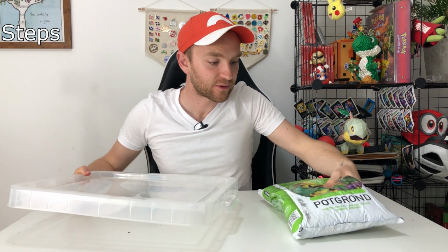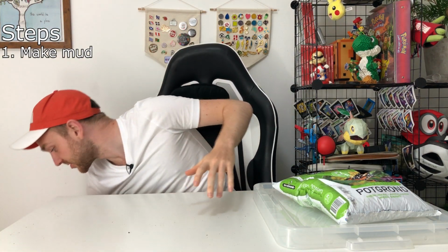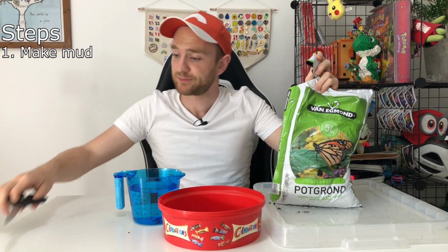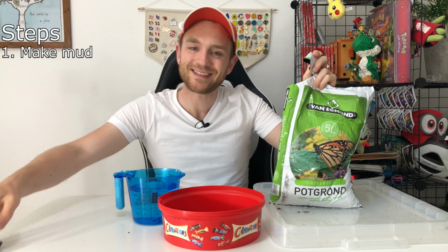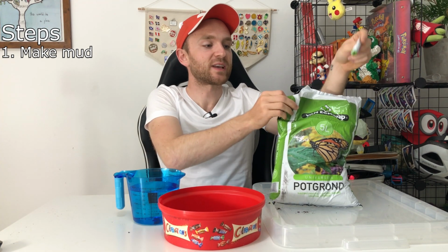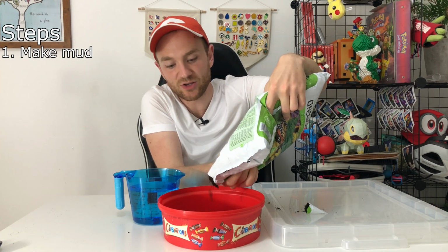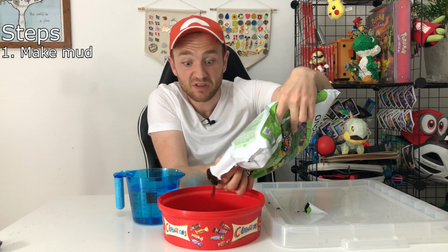So first off, you need to make some mud. Best way to do that is by mixing some soil and water together. Now you can use any kind of soil, and apparently the different kinds of soils will produce a different kind of result at the end. And what's so simple about this is that you can just get some soil from anywhere.